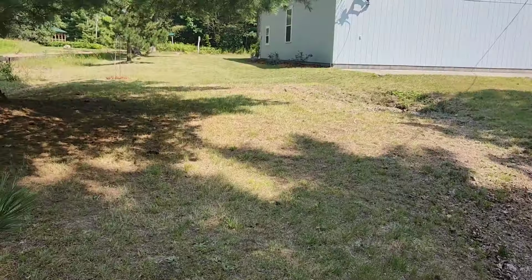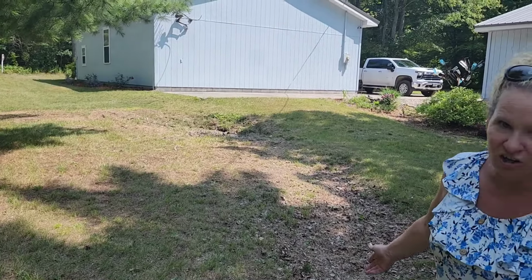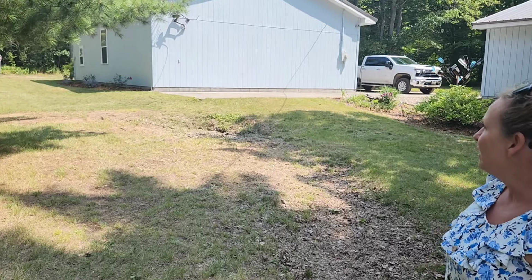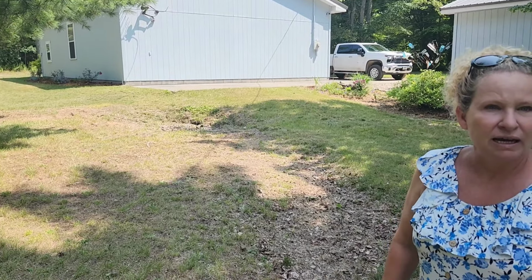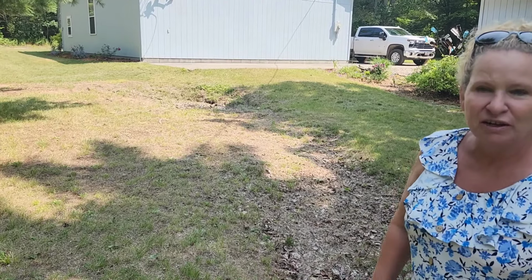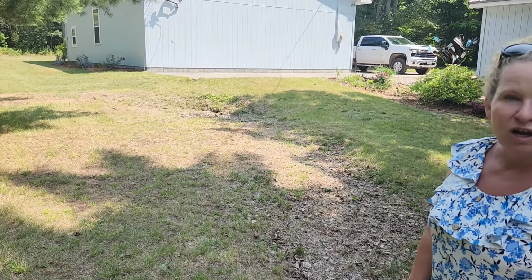We still have some gigantic holes in the yard from when the tree went down. But the guy who does the work around here, Brad, had a chat with the truck association guy.